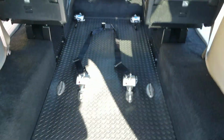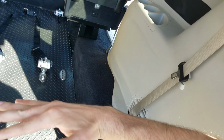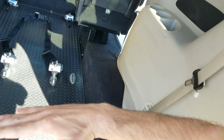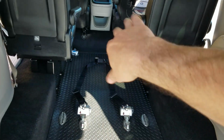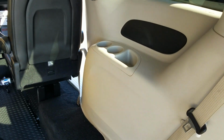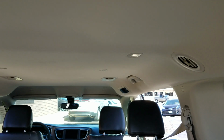It's got the 8 tie-down points, so we can get up to 2 wheelchairs at a time in here. We can even put a third row seat that flips down in here. You could possibly haul 6 at a time, plus a wheelchair. It'll flip up out of the way when it's not in use. We can put flip base seats up here. They'll flip up on their sides. My point is, let us know how many people you're hauling. Let us help customize this van to meet your needs.